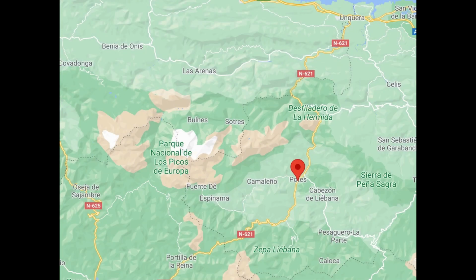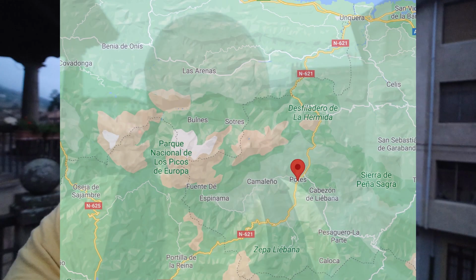Well, good morning. Welcome back out with the camera in Potes this morning, which is a town in the Picos de Europa National Park. Now, you may be saying to yourself, hang on, if you're in the Picos, surely you should be up one of those peaks. All in good time.